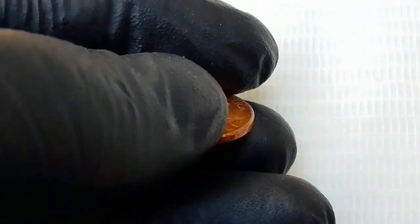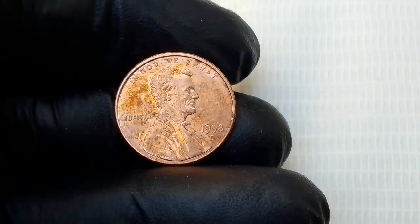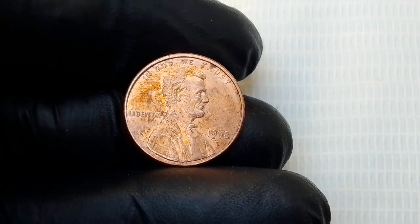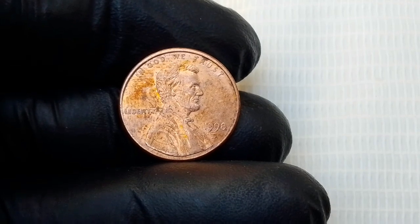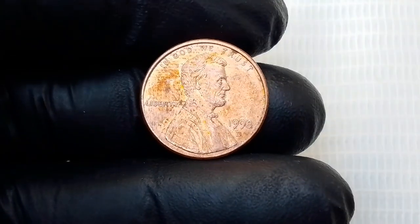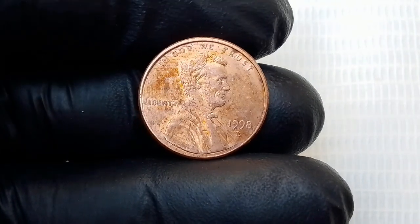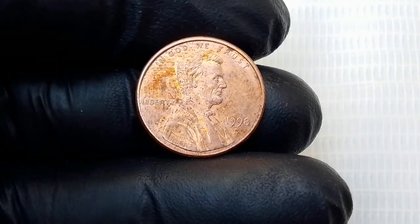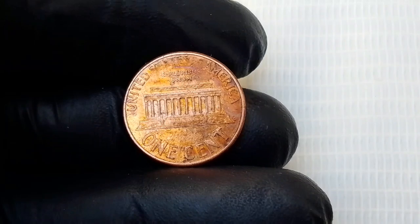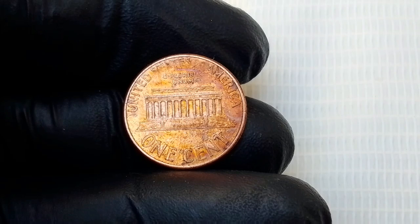As the auction of the 1998 D penny made headlines, it sparked a renewed interest in rare coins and collectibles. The sale was seen as a wake-up call for collectors and investors, showing them that even coins from relatively recent years could be worth unimaginable amounts of money. The 1998 D penny became a symbol of the unpredictable nature of coin collecting, where even the most mundane items could transform into high-value treasures with the right combination of rarity, error, and condition.